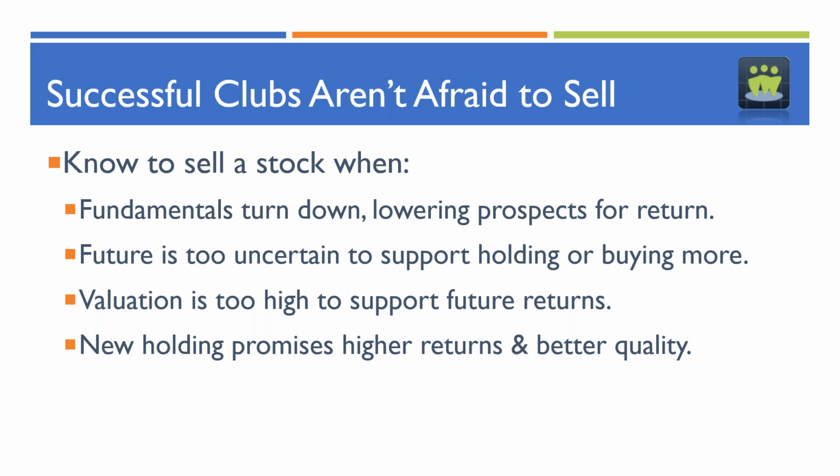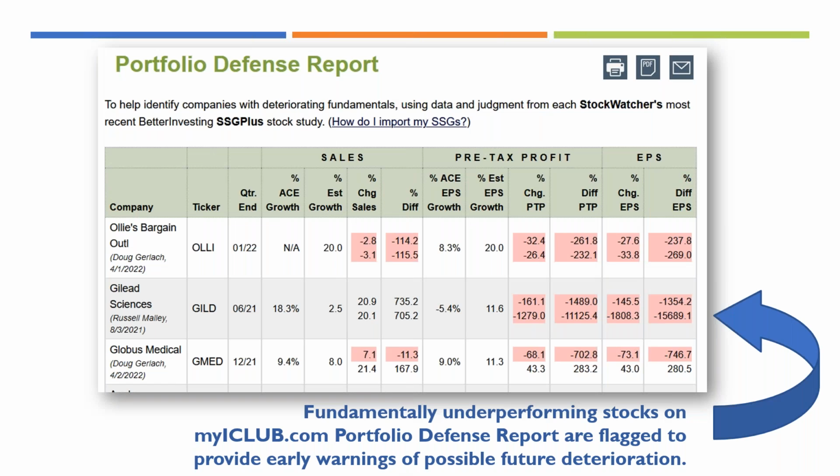Now, in many cases, there will be tax ramifications and diversification ramifications that need to be reviewed, but all things being equal, if you're holding a stock that has a 7 or 8 or 9% annual return expectation, and you find a stock that has a 15 or 18% annual return expectation, it can certainly make sense to consider challenging that current holding with the new stock and replacing it.